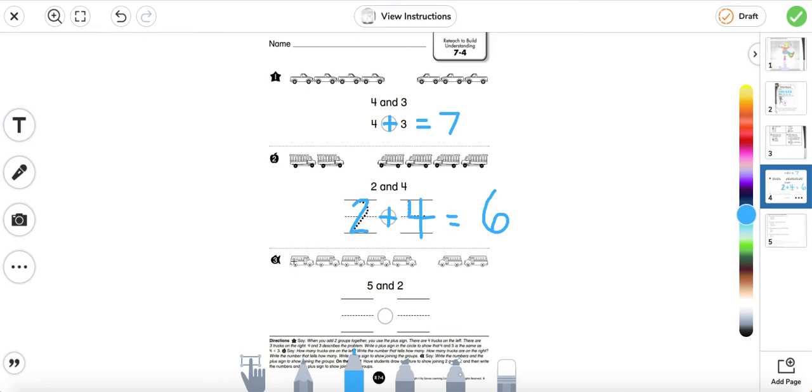Okay, number 3. Our first group has 1, 2, 3, 4, 5 buses. I said number 2 were buses. They might be trucks, but that's okay. Number three, our first group has 5 buses and our second group has 1, 2. If I'm joining them, what sign do I need to put here? A plus sign. So go ahead and draw your plus sign. Can you tell me what is 5 plus 2? 5, 6, 7. 5 plus 2 equals 7 and 4 plus 3 equals 7.